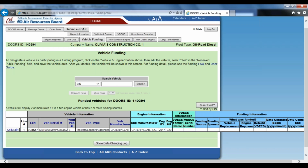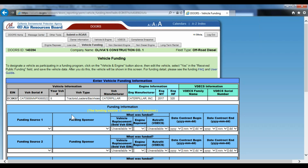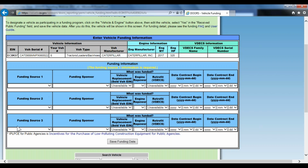And you'll see that vehicle is listed on this page now. We'll click Add Edit over here on the left, and you'll see a big table come up, and it has 3 different options for funding sources. Usually there's only 1 funding source, but we give the option for 3. So you just need to fill out this top line right here.